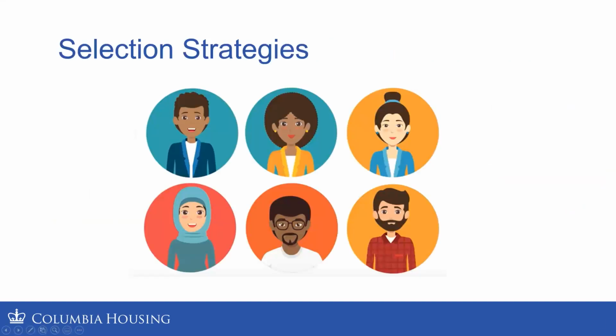So next we'll talk about selection strategies. Basically, we pull together everything that we've just covered. A really important point to keep in mind is that there's a difference between the best number, which decides when you're going to pick. Again, the best number in the junior class will be 2001. That's the first number to go. That doesn't mean it'll be the best option for you. Your best options are determined by the inventory that's available, your group's configuration, and your preferences.